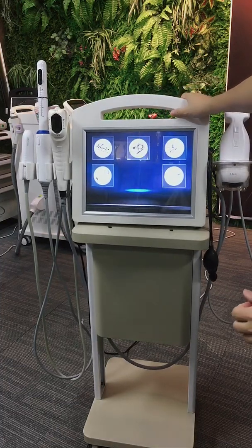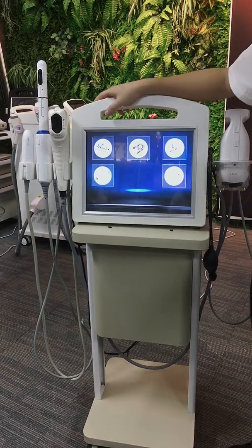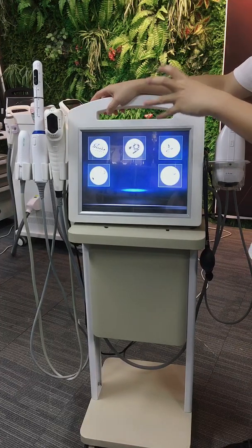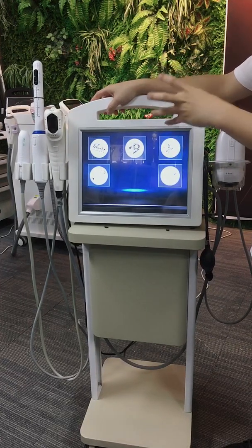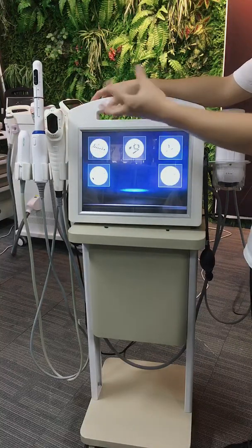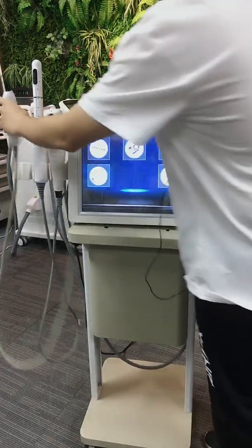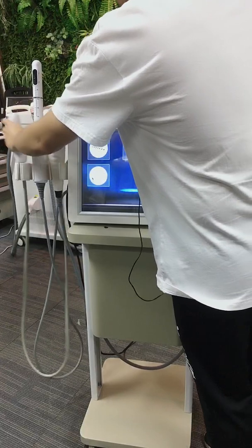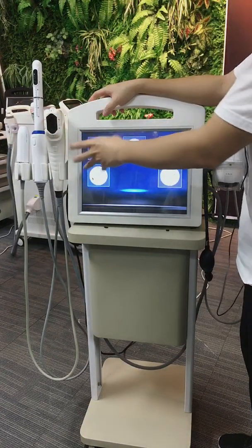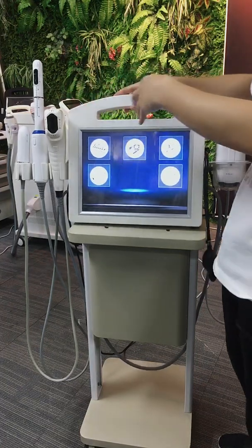And why does 4D HIFU combine with VMAX? That's a good question. 4D combines with VMAX because VMAX is also a kind of HIFU technology. The difference between the 4D and the VMAX is the point number. The VMAX HIFU is 1 point, and the 4D is 12 lines with 300 points together. So the difference is the point number, and they are the same technology. So we can add all the HIFU technologies together in one machine.